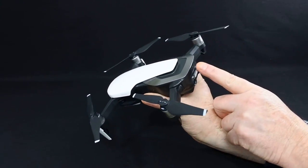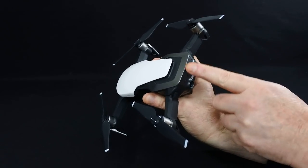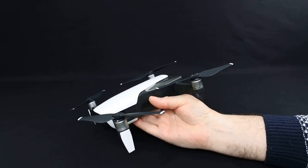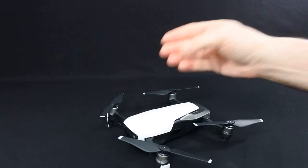And I love the fact it uses an SD card, plus it's got internal storage built in. It has only 8 gig, but it's enough if you forget your card or something goes wrong. You've always got that 8 gig to fall back on. But yeah, fantastic drone, highly recommended.